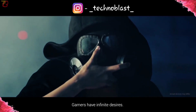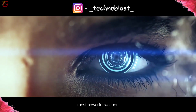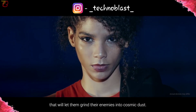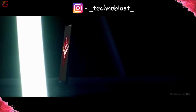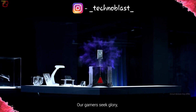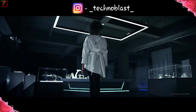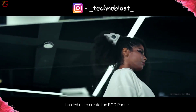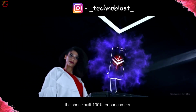Gamers have infinite desires. They're always searching for the newest, most powerful weapon that will let them grind their enemies into cosmic dust. Our gamers seek glory, and ROG has always had their backs. Our mission to never compromise has led us to create the ROG Phone, the phone built 100% for our gamers.